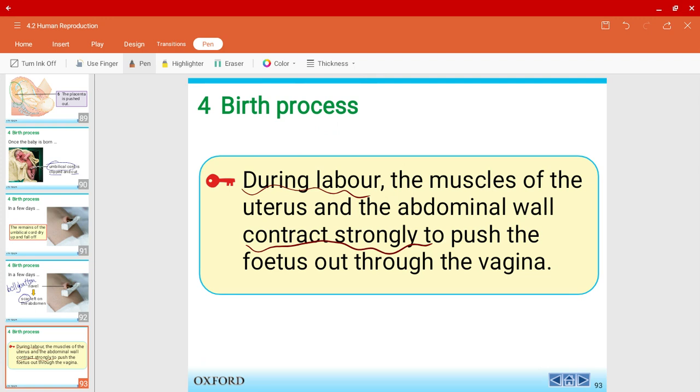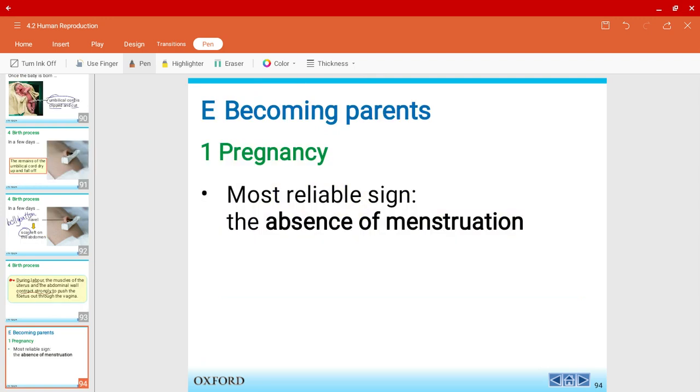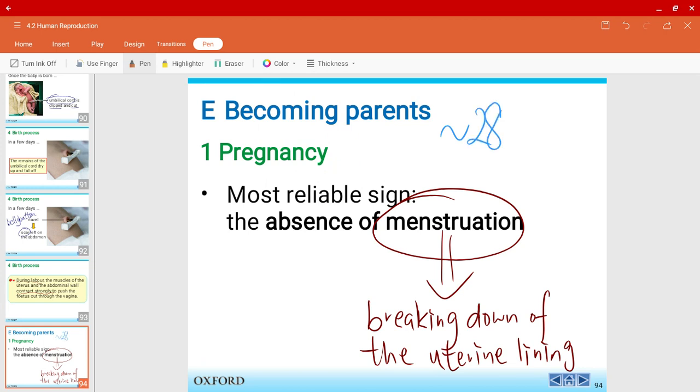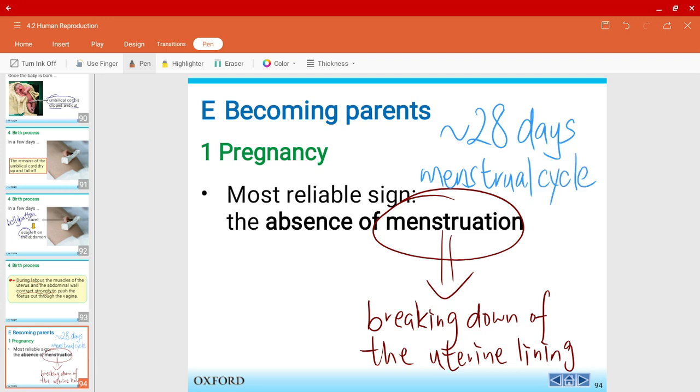Okay? Now that we're familiar with the birth process, what are some signs of pregnancy? How does the mother know she is pregnant? One of the most reliable signs is that there is no menstruation occurring. Before I go further, let us recall the definition of menstruation. This is the breaking down of the uterine lining. As I mentioned earlier, each menstrual cycle lasts around 28 days. And if a mother does not have menstruation in these 28 days or even a longer period of time, then that could be a major sign that she is pregnant.